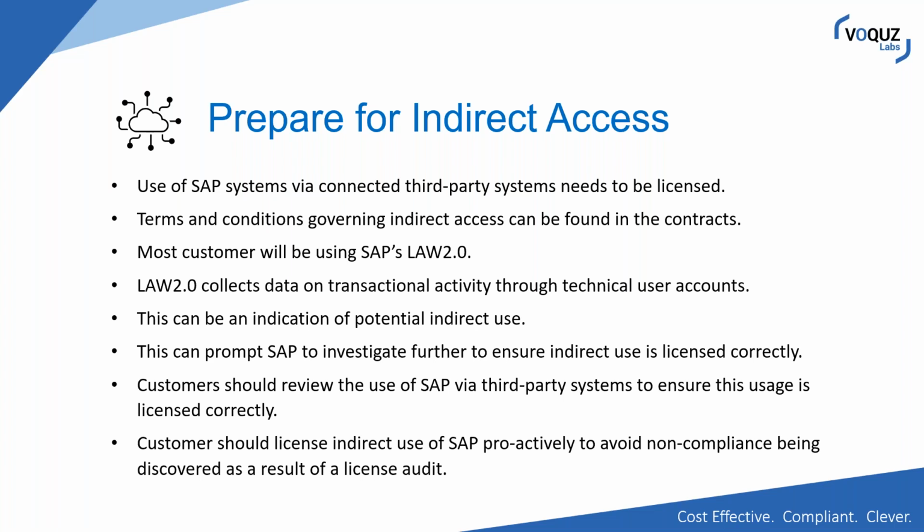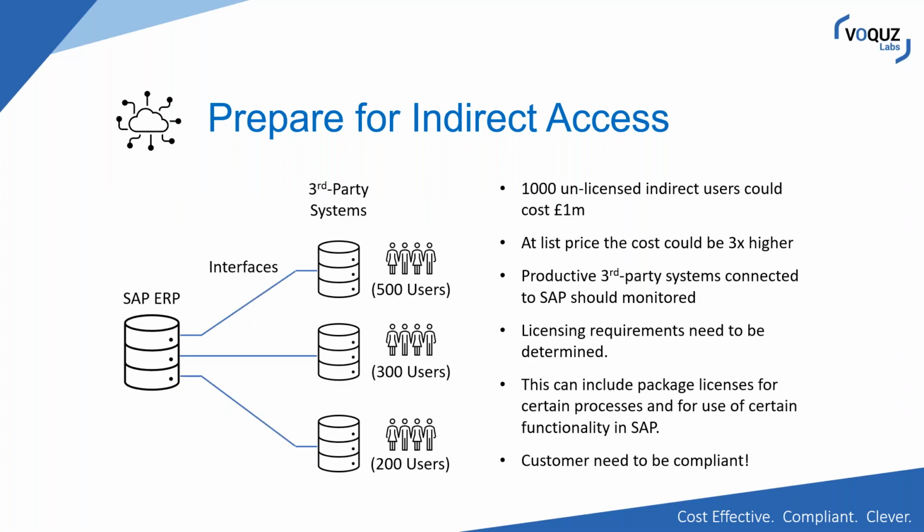So depending on the data they get, this can prompt SAP to investigate further to ensure indirect use is licensed correctly. Customers should be reviewing the use of their third-party systems that are connected to SAP to ensure this usage is licensed correctly, and customers should be licensing indirect use proactively to avoid non-compliance being discovered as a result of a license audit. Much better that it's discovered and you can give SAP a nice big thumbs up to say, no, we're well licensed for that, thank you very much.